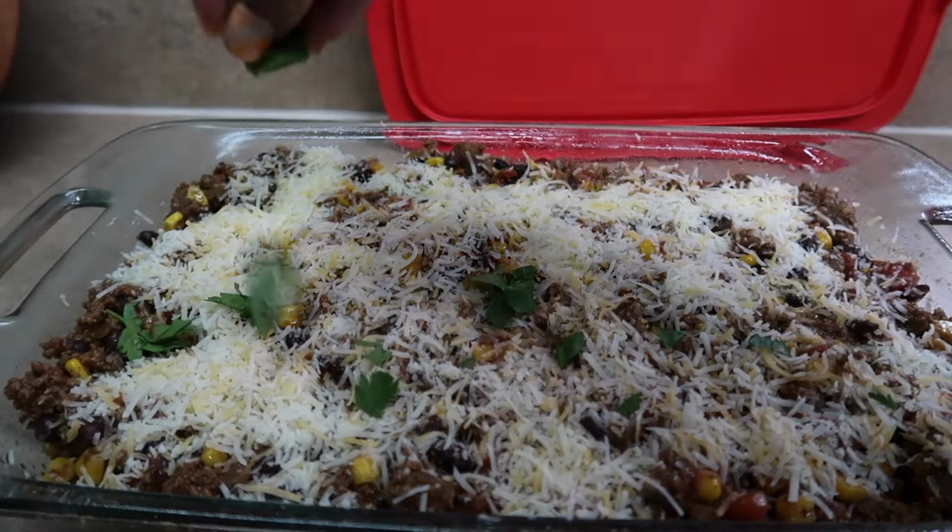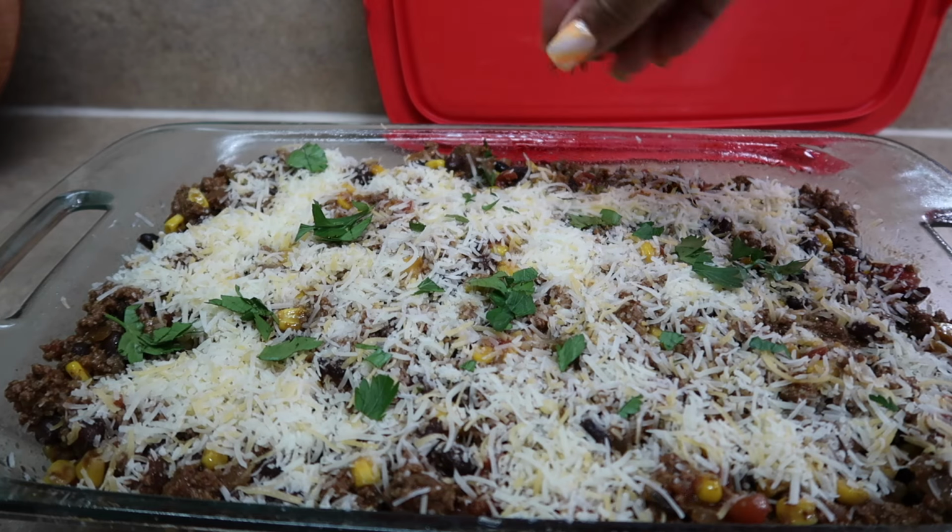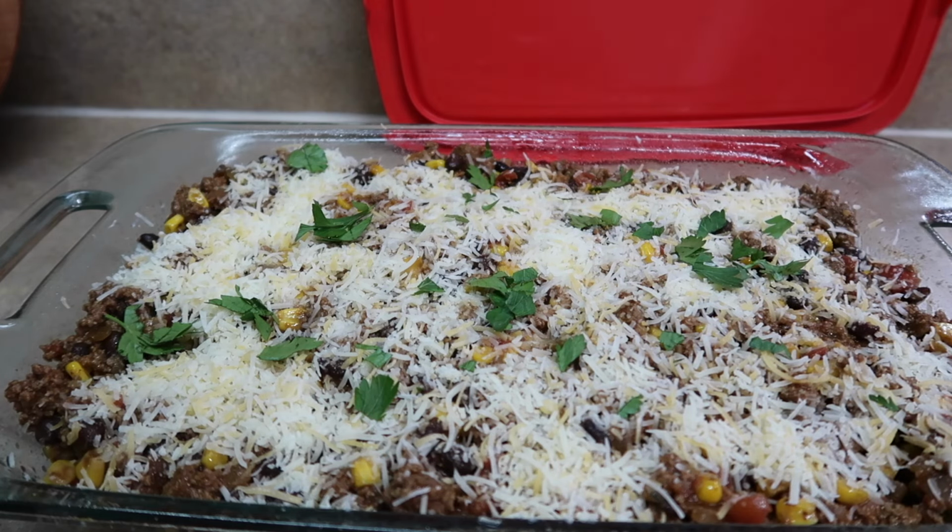And I've got some fresh parsley on hand, so I just chopped that up and sprinkle it on top. Then we're going to cover it with a piece of foil and put it in the oven, which I have preheated at 350 degrees for about 30 minutes or so.